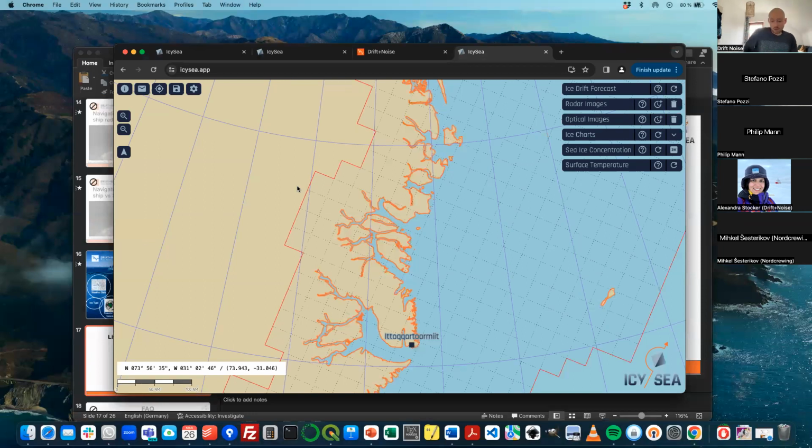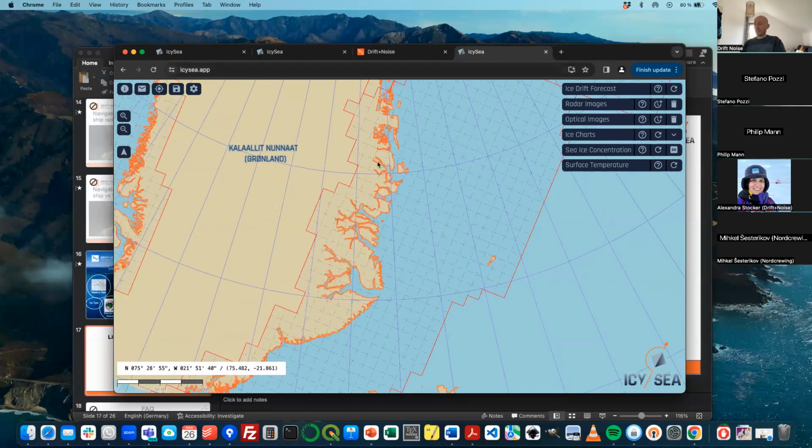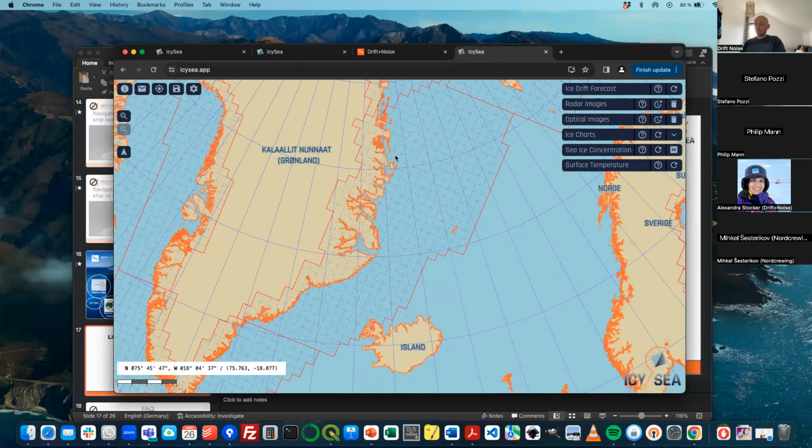IcySea runs really on all operating systems, but we found that Chrome gives the best performance. So we recommend using IcySea in Chrome. And I think really the first step is loading IcySea in Chrome, IcySea.app. You register, and then you type in your access code, and then you have access to the map interface.